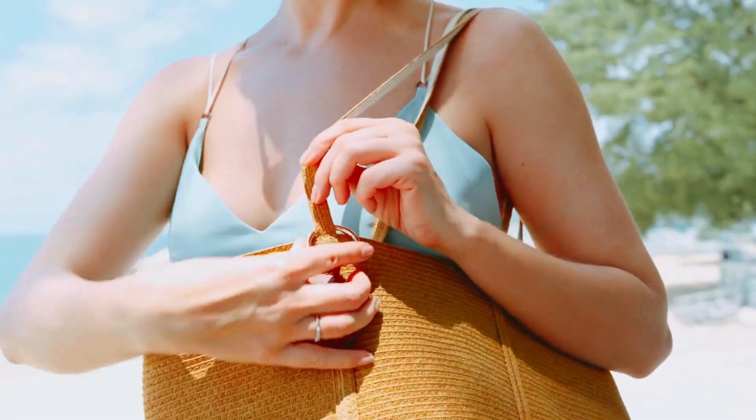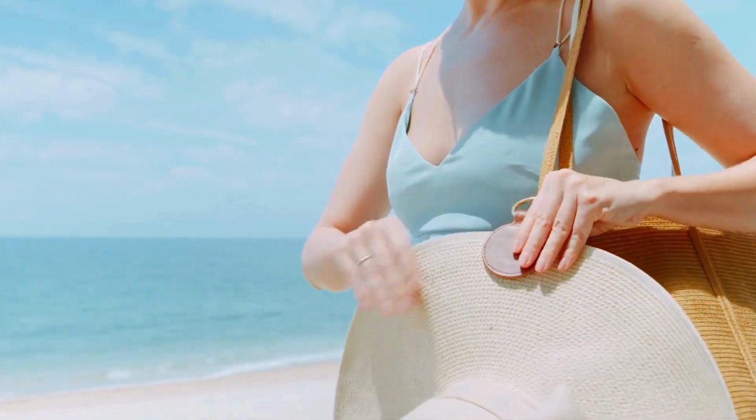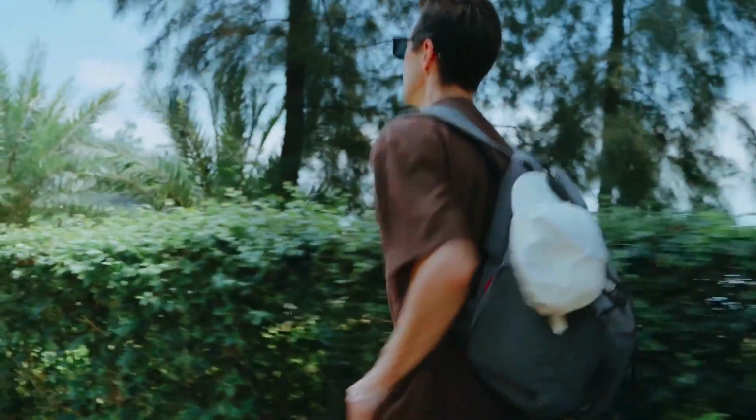This genius magnetic hat clip solves that problem by attaching your hat securely to your bag or suitcase strap. It uses strong, travel-safe magnets that hold even wide-brimmed hats without damaging them.